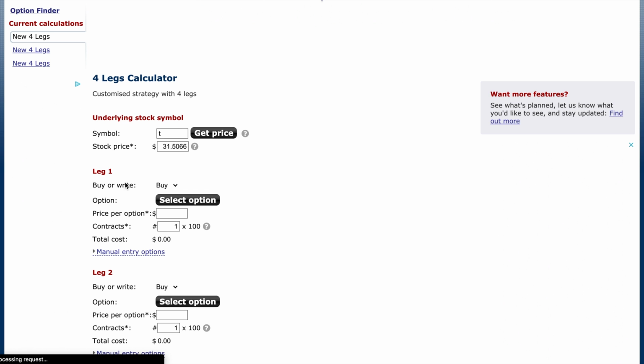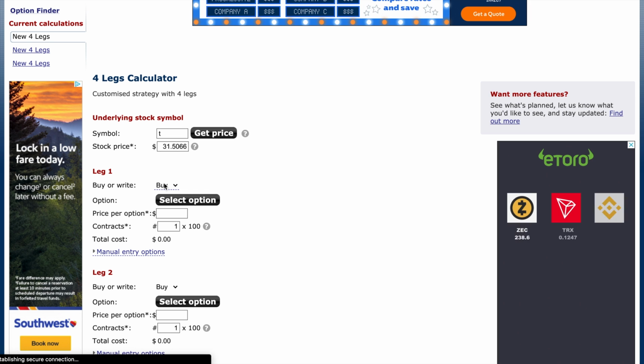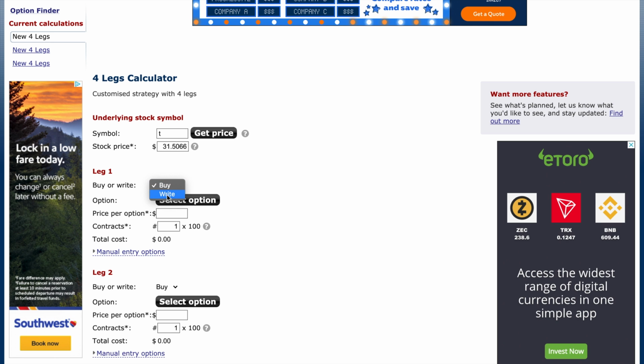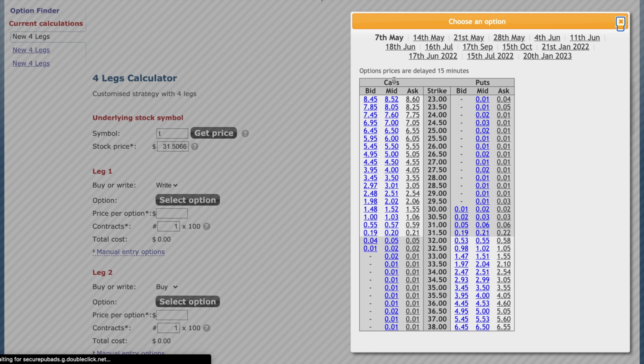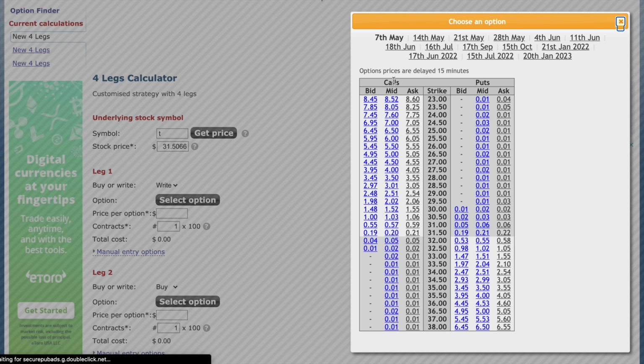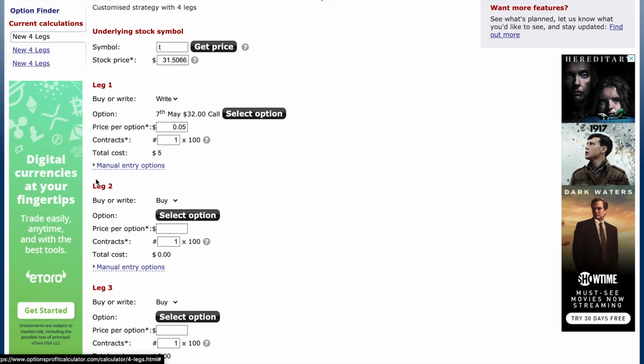So that was the closing price. Step 1 would be to sell a call, which is equivalent to writing a call. We're going to do the exact same thing that we just did. We're going to sell that call at that price, so we go to the call side here on the left, down to that $32 strike price that we were talking about, and select mid. Then we go down to leg 2.